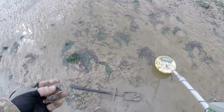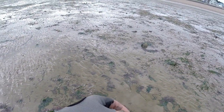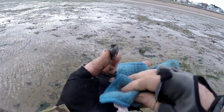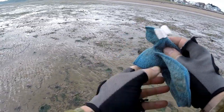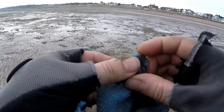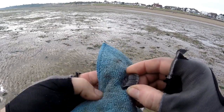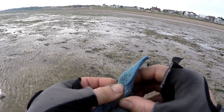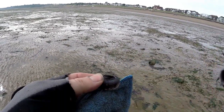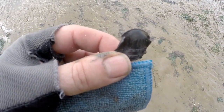It is. It looks like a fired 3-ringer. It's hit something and absolutely been exploded. It's a state of that. Oh well. Right, we'll get that in the pouch and carry on.